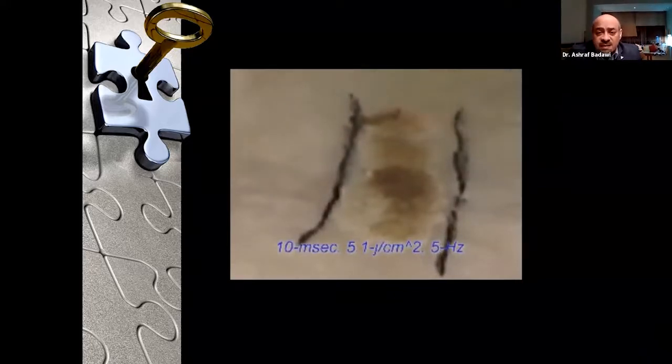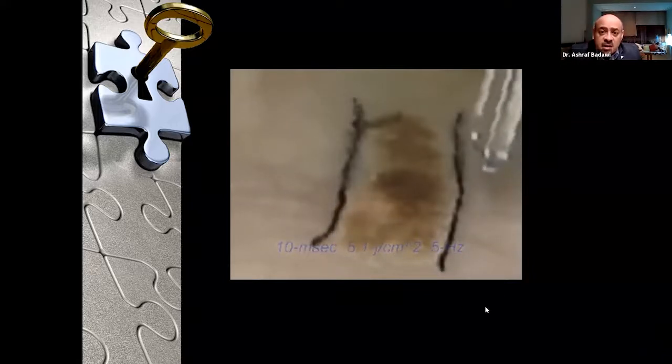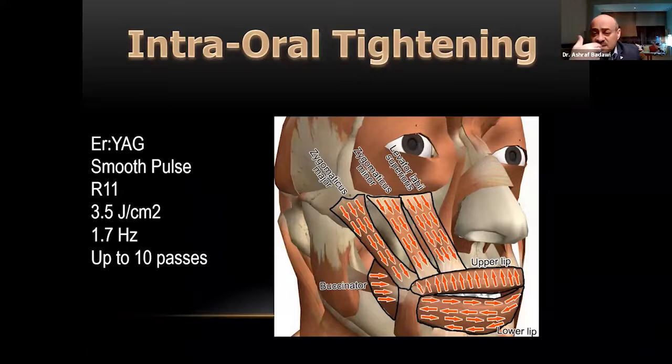Of course, the surface impact is not going to be the same when you are using the smooth pulse Erbium YAG because it's a much longer pulse duration. So those are the lines which we would like to cover from inside the mouth, where we are using the long pulse Erbium YAG in order to try to cover everywhere from the oral cavity. And those are the parameters we are using. We are using the Erbium YAG smooth pulse. I'm using the R11 handpiece, 3.5, 3.75, 1.7.